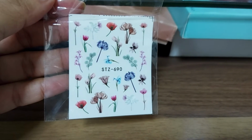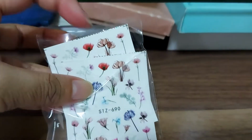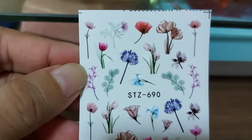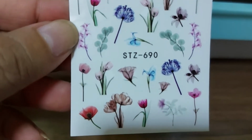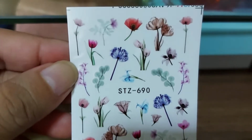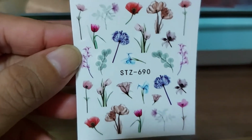Initially, akala ko isa lang. And then when I opened it up, ito, dalawa pala siya. Ayun, nasa likod lang yung isa. Ito yung details sa mga flowers. Ayan, sabi ko nga, parang mas gusto ko talaga tong design na to kasi, vibrant yung color at saka maganda yung details niya. Although, hindi ko pa to gagamitin kasi ang gagamitin ko ay yung isa, yung pink one.